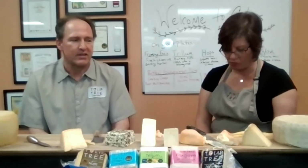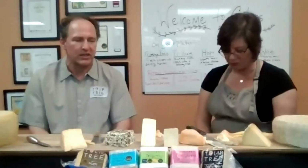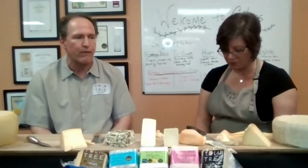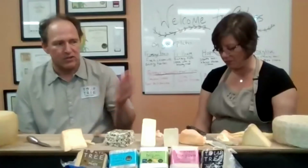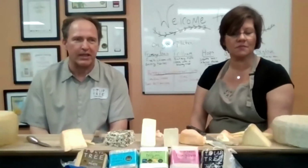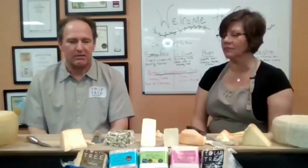It has such a nice, clean taste, and then it ages out really nice. It showcases a lot of the quality of the milk which we have, and the natural rind there. We do not have a cheese press, so we actually press this cheese by stacking it up on a table, so it's a very hands-on, non-mechanical way of making a long-aged cheese, and yeah, it's really nice.